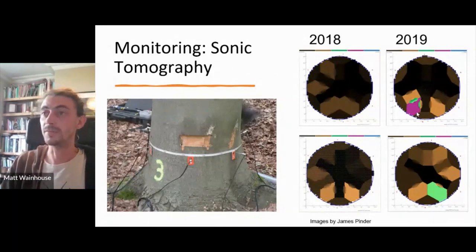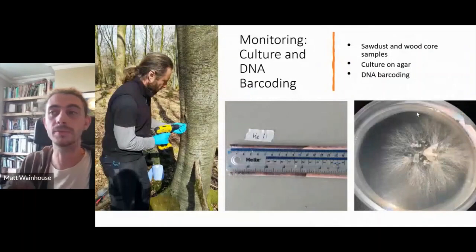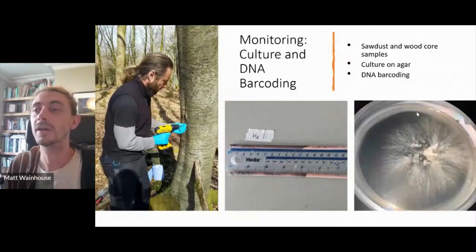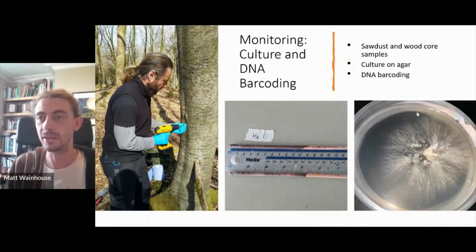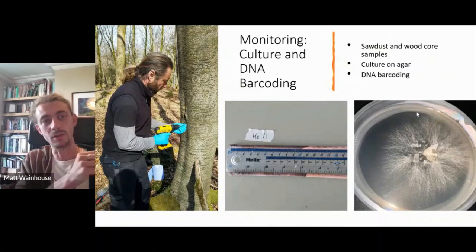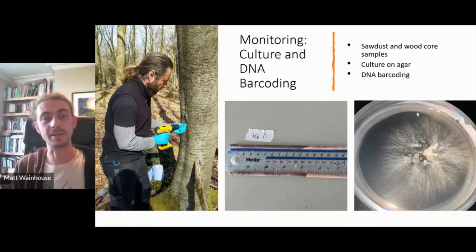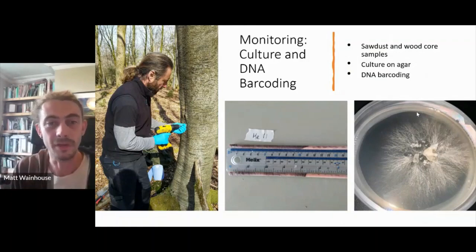So the third monitoring method that we're using is to take samples from the tree itself. We're doing this in two ways. One with a drill, like you see Ian doing there, and the other with an increment bore, extracting a long core of wood. We bring these back to the lab, we put them on agar, and we see if our inoculated fungi grows out of them.